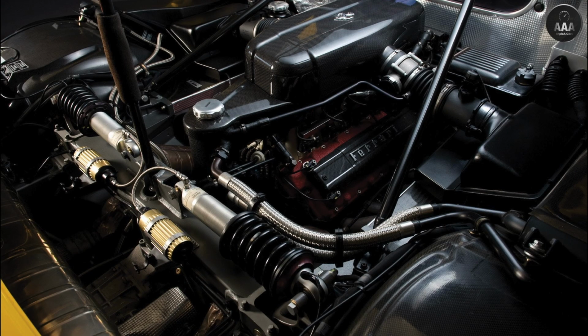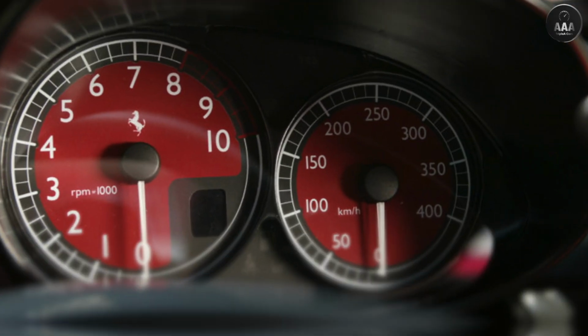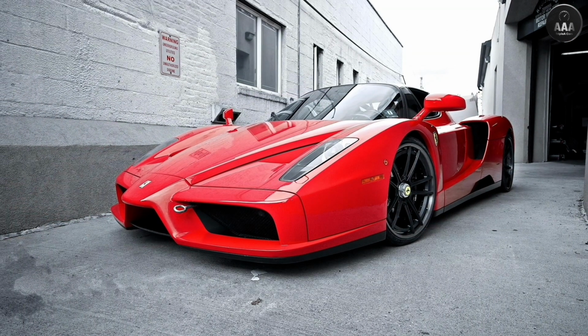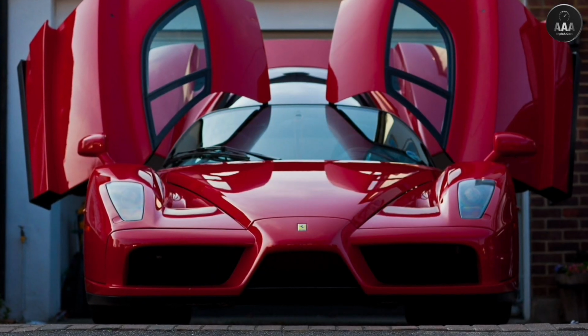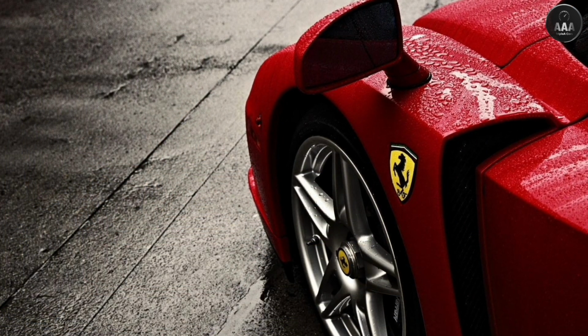Having such a large displacement allows the Enzo to produce a respectable 657 Nm of torque at 5,500 RPM. With such a fantastic 6-liter naturally aspirated V12 engine that absolutely screams, the Enzo boasted performance numbers that spoke for themselves, putting out 660 horsepower, a stated 0 to 60 miles per hour time of 3.1 seconds, and a top speed of 217 miles per hour.